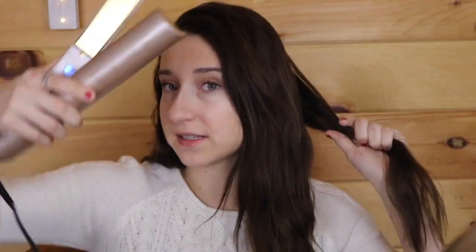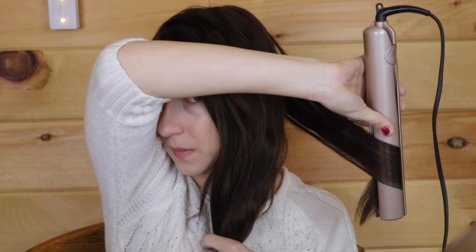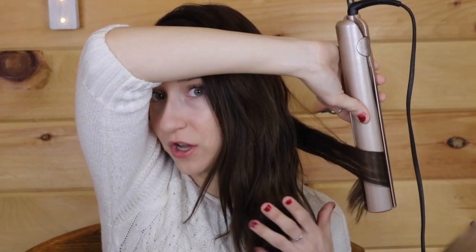So what I do is start from the back and take a section of hair. This is too much. Just a nice thick section of hair. I go in with the curling side, and then I just twist and go. And then I just get a curl. Even on 4th day hair, I get a nice curl. So I'm just going to continue doing that. I'm not going to explain how to use it because I have different tutorials, but if you want an updated tutorial, just let me know and I will make one.